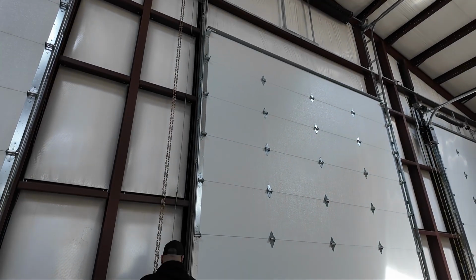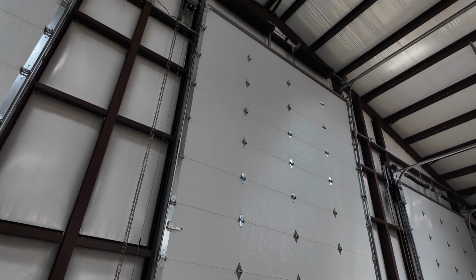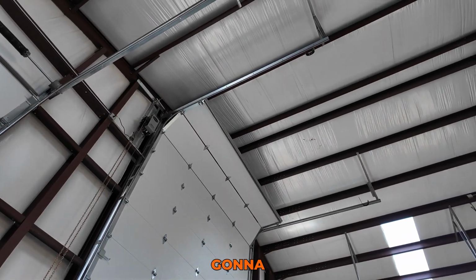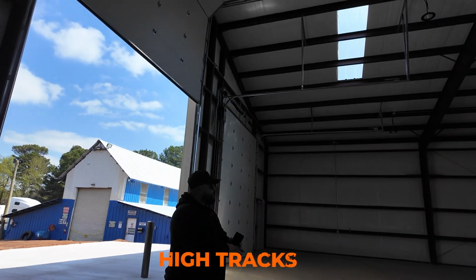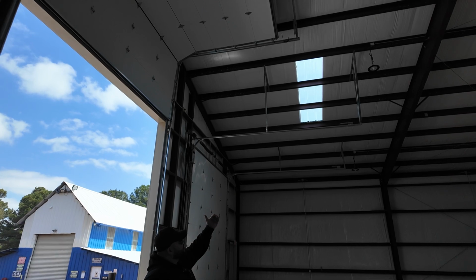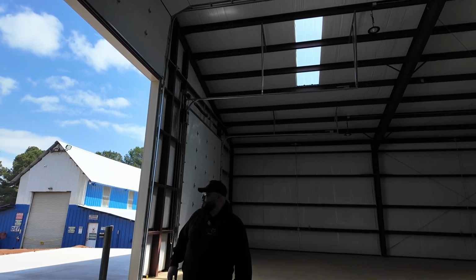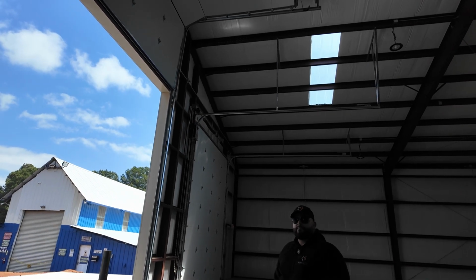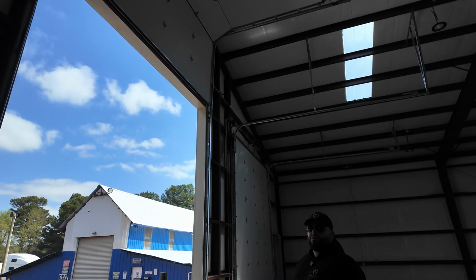Go ahead and open it. These are also recommended. If you're going to put doors on the side, we highly recommend you use the high tracks. Why? Because they'll either go straight up or follow the roof pitch of the building, and there's no obstruction whenever you're driving through your building. Especially if you have doors on the side, we recommend it. We suggest it. We probably will sell it.